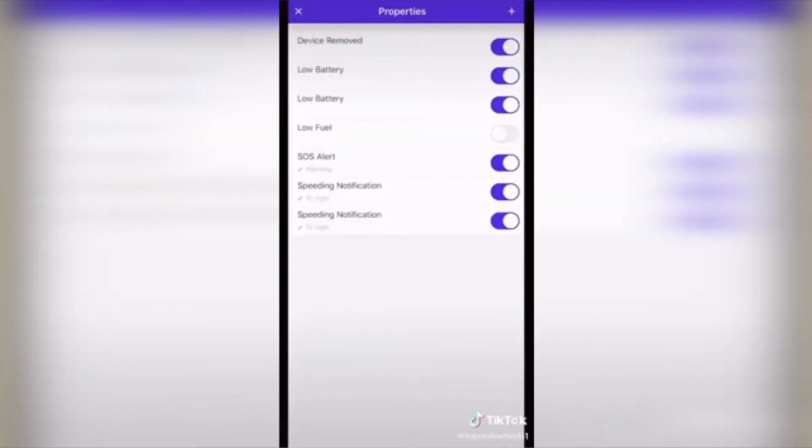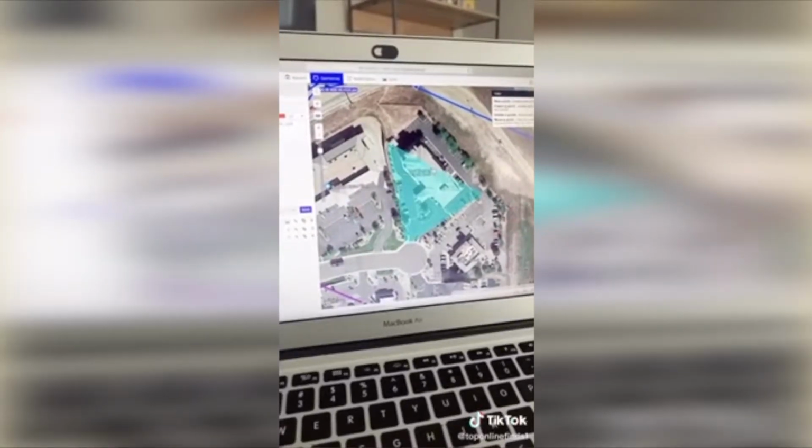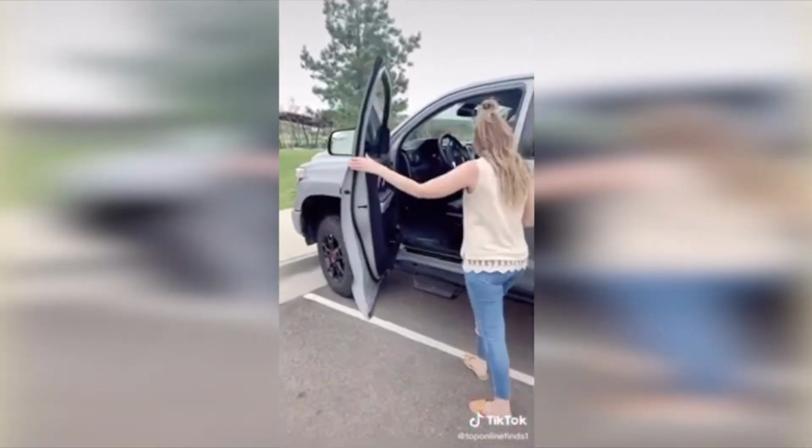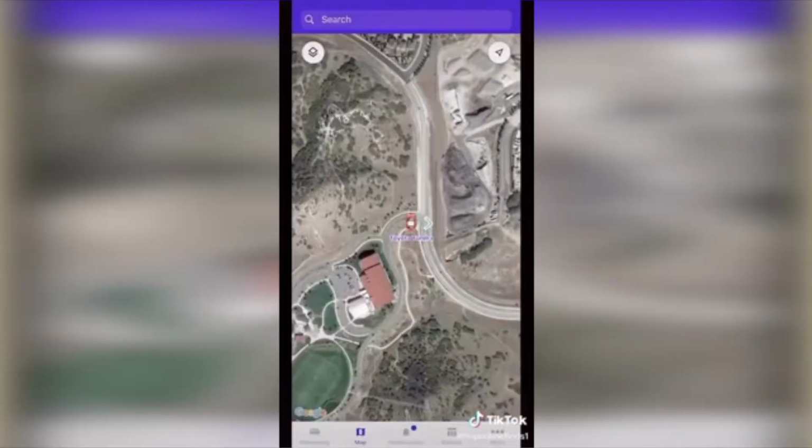You can also get notifications and set up different parameters such as speed so that you can get notified if that vehicle breaks the speed limit or goes over a certain speed that you've set. The other cool thing is you can set up geofences so that you can tell if your vehicle has entered or left a designated area, and you can also see the route history of the vehicle.